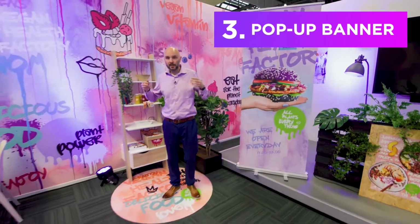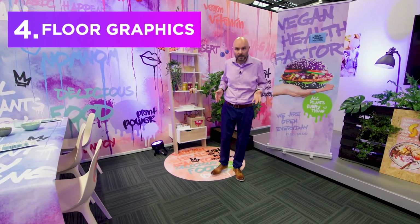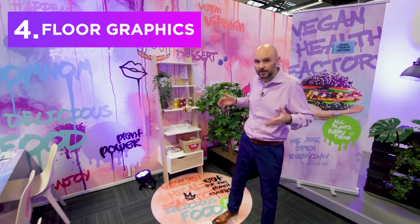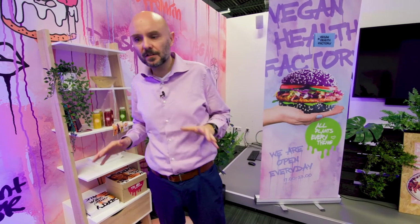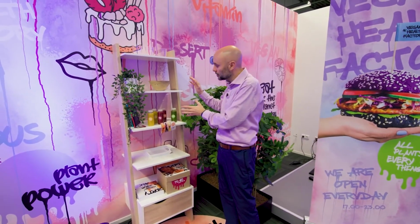Okay, now I find myself on a floor graphic. Everybody knows this application and everybody does this with UVgel because you don't need to laminate. Basically, our ink is very robust. I could do a song and dance here, but for everybody's sake, I'm gonna skip that. UVgel, very robust, no lamination. Okay, let's go to the shelf.